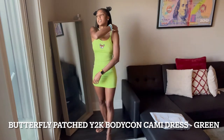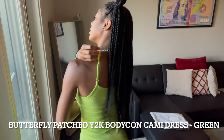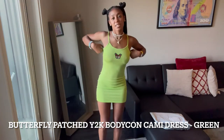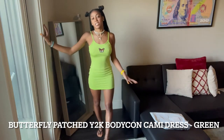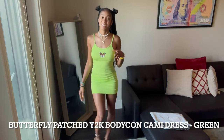This dress also has the adjustable strings, so if you wanted to make them tighter, the adjustables are right there where you can make it a little tighter or a little looser. It's kind of simple, so you can do a lot with it. I have on black sandals with it, but you can wear this with anything. It's super cute. You can wear this to the club or you can wear this to brunch. However you want to do it, that's how you can wear it.